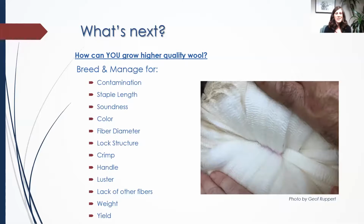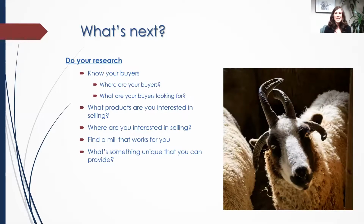Lock structure, crimp, handle, luster, making sure that it doesn't have any other fibers like hair or medullated fibers or black fibers in a white fleece. And then weight and yield are important. And then do your research, just as Anne said.